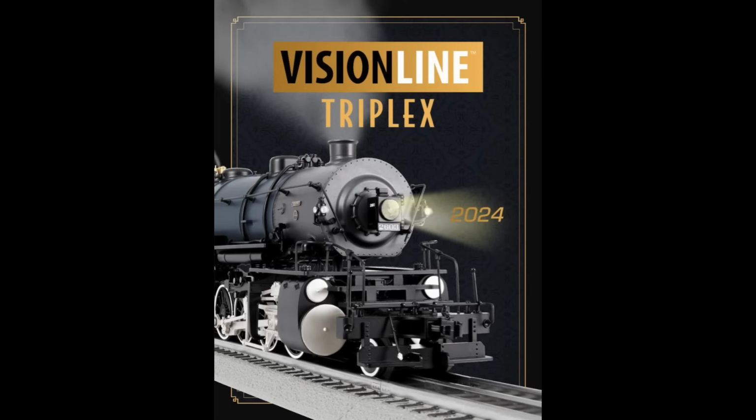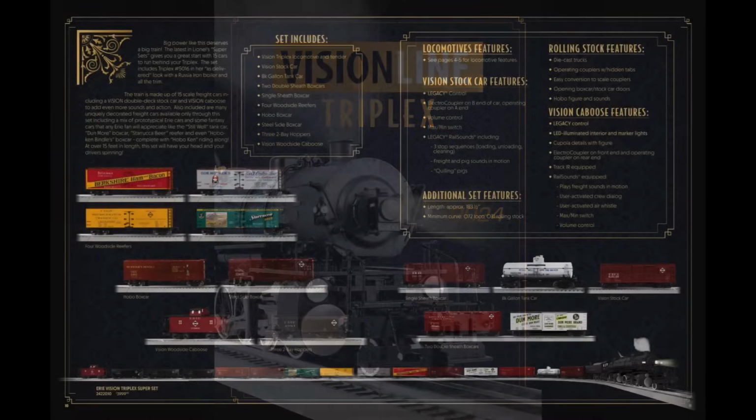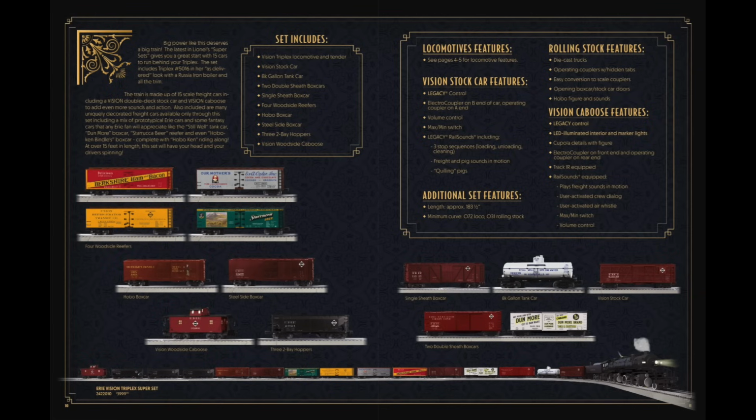Now, Lionel has already announced the next Vision Line super set. It's going to go with the upcoming Vision Line Erie Triplex that's coming out next year, and actually I think the Triplex super set is going to be a better deal than this one, because with that set you're basically going to get 15 cars for an extra $1,500, whereas with this one you got 8 extra cars for an extra $1,600, I think. So yeah, I think the Triplex set is going to be a better deal, and hopefully going forward the upcoming super sets will be better deals than this one.